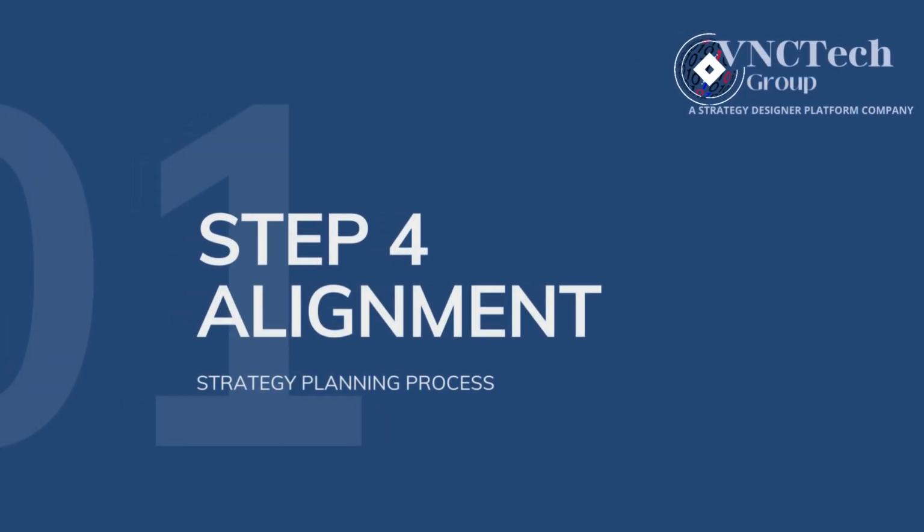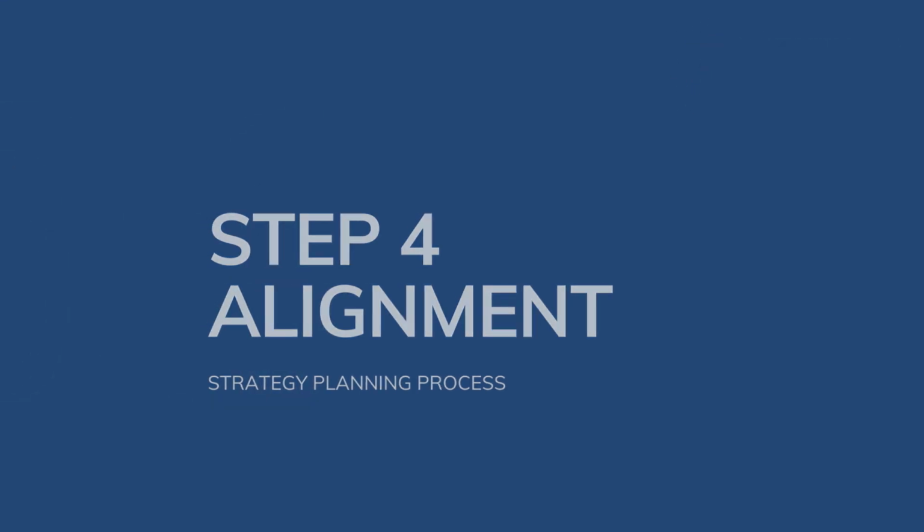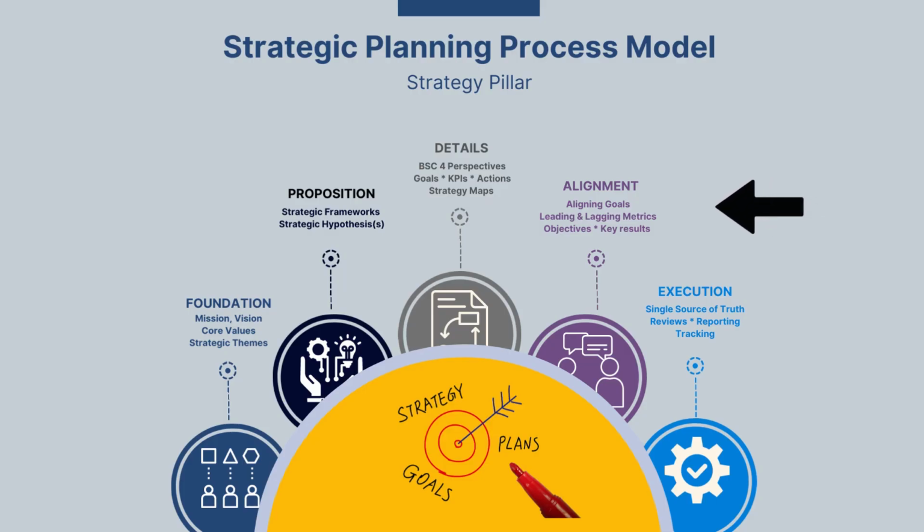Welcome to VNC Tech Group's strategic planning process, where we cover cascading goals, which is step four of our strategic planning process. In this fourth step of the process, we'll learn how to align the top level strategic goals to the business units and individuals across the various parts of the organization. We will cover aligning goals as well as using the OKR framework to track the team and the individual goals. So let's move ahead with the lesson.